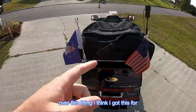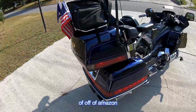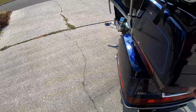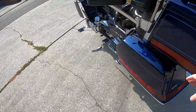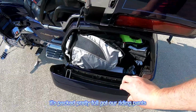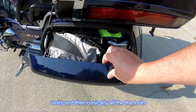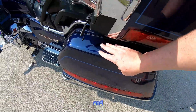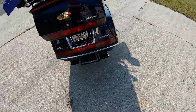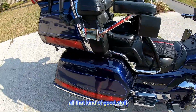I think I got this for maybe $90 off of Amazon. Over here in this compartment, it's packed pretty full. Got our riding pants, safety gear, safety vests, and then basically all of the tools that you need. First aid kit, tire repair kit, air compressor, all that kind of good stuff.